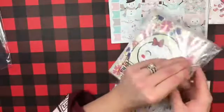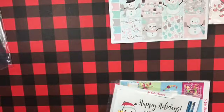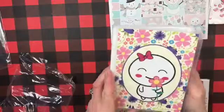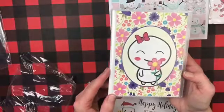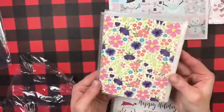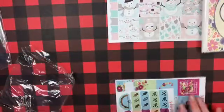Here's another sticker book that I just ordered, and she was Johnny on the spot on this one. She got this one out fast. And this is Mellow here. Isn't that cute? Holding a flower in the front and the back. Love it. Put that one over there with that one.